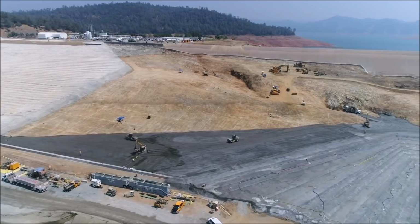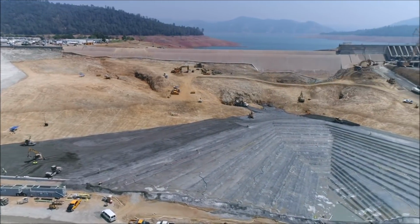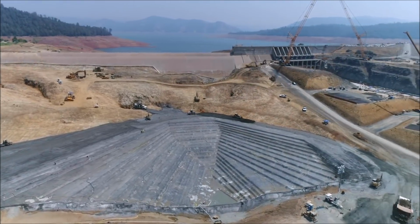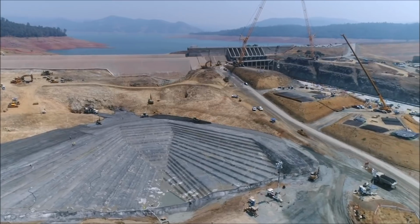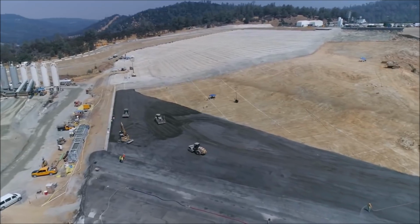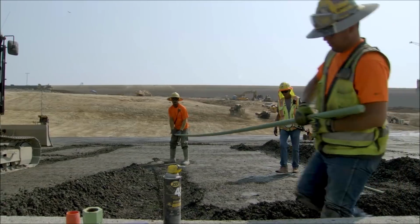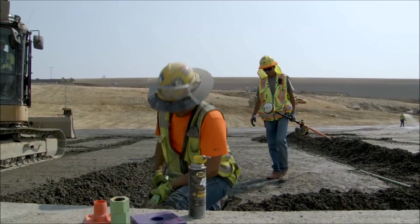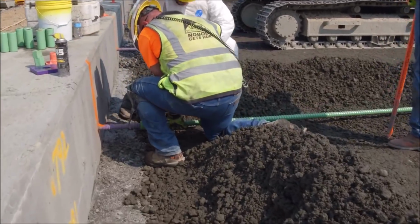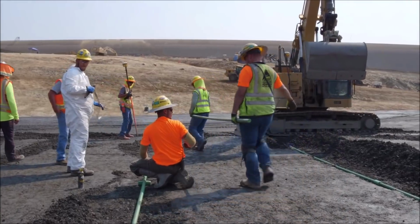In fast forward, you can see how the RCC is applied in a 24/7 operation continuously, 15-inch lifts compacted down to 12 inches. Generally speaking, there is no steel reinforcement inside this roller compacted concrete. However, here at the secant cutoff wall at the edge of the emergency spillway, some steel reinforcement is being applied in preparation for the buttress wall that'll make the final transition from the emergency spillway to the earth and hillside below.